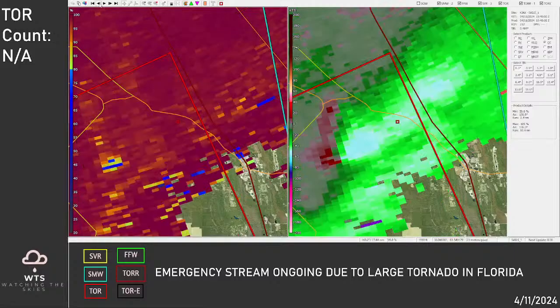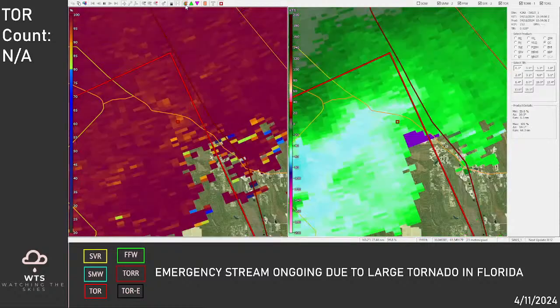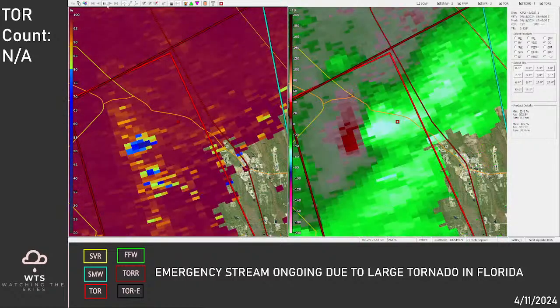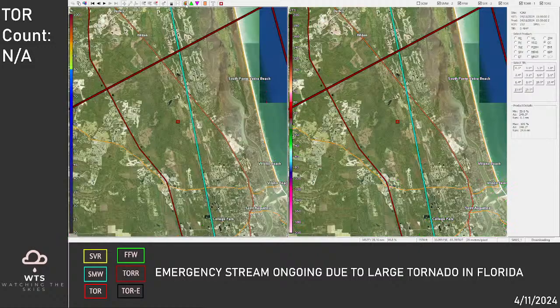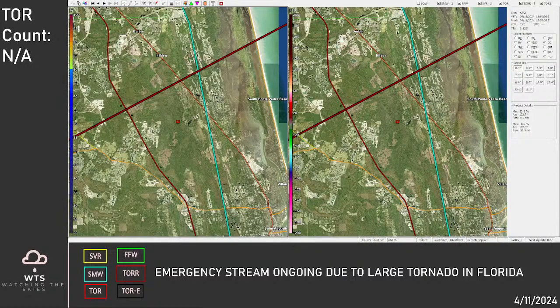I'm gonna play this radar back to show you where this tornado has been going, and then play this for a few more and show you satellite. Unfortunately, it looks like it did carve through a subdivision. We're going to be tracking this into South Point Vero Beach at some point. I also do see another town of some kind here in the path.